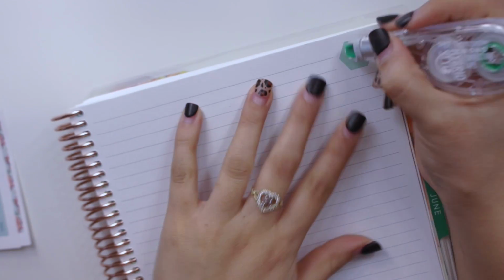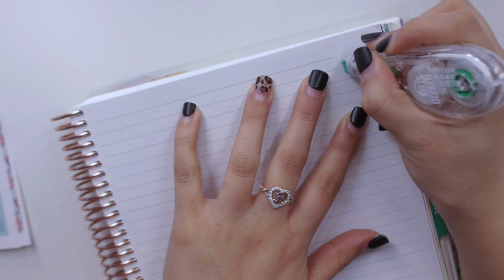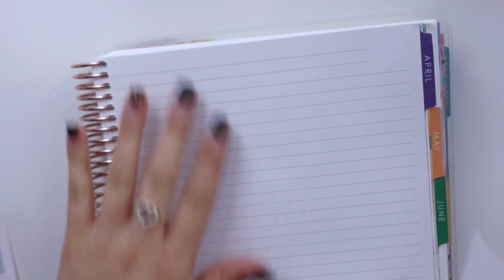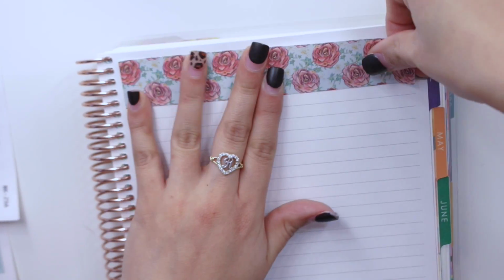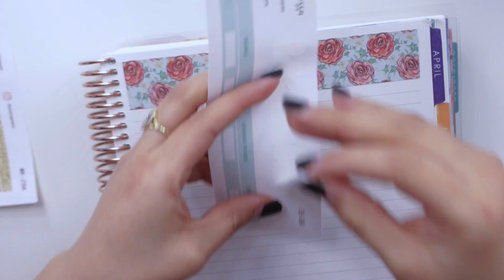So I think I'm well zoomed in, and I'm just gonna go ahead and white this out. You don't have to do this, you don't even have to use stickers for your debt payoff plans, but it's just something that I like. I just really like to decorate my planner. So let me start with the washi right there. I'll do the debt snowball script.